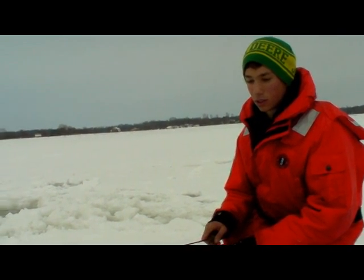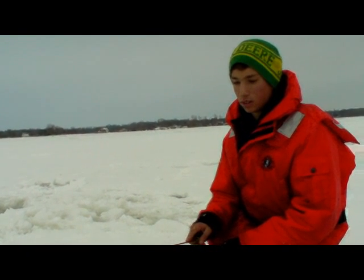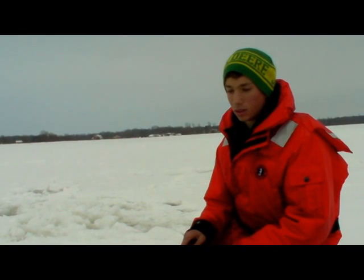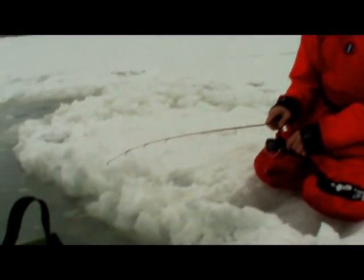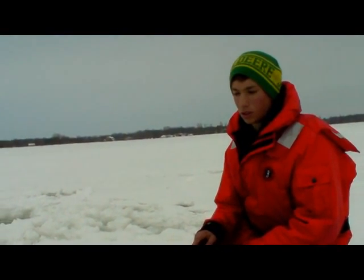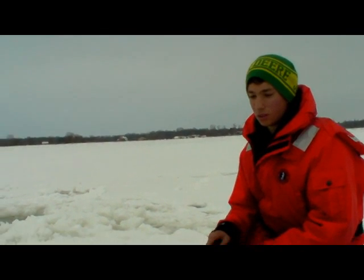I'll take this over Xbox any day. I got 2 fish down there, and I don't know if they're not hungry or what. He's looking at it. See, I'm just giving it that soft little jig. Barely bouncing the tip. You know how bouncy that tip is. I mean, that jig's barely moving down there.